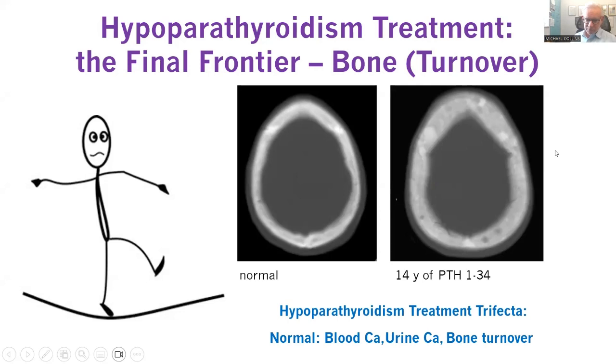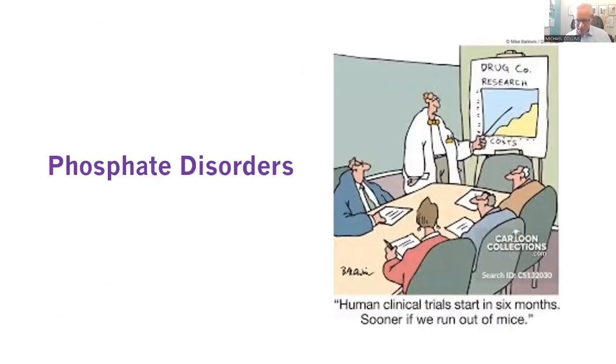So really, the trifecta of efficacy for the treatment of hypoparathyroidism is not only normalizing blood calcium and urine calcium, but also normalizing bone turnover. So really, bone turnover is the final frontier in this. This is something that we really should pay close attention to in the results of the studies that are coming out, because this is a therapy that these patients will be on lifelong, and we have to know that it's safe for the bones after 10, 20, 30 years of treatment. Okay, so that was a whirlwind tour of hypoparathyroidism. And now I'll go into phosphate disorders.